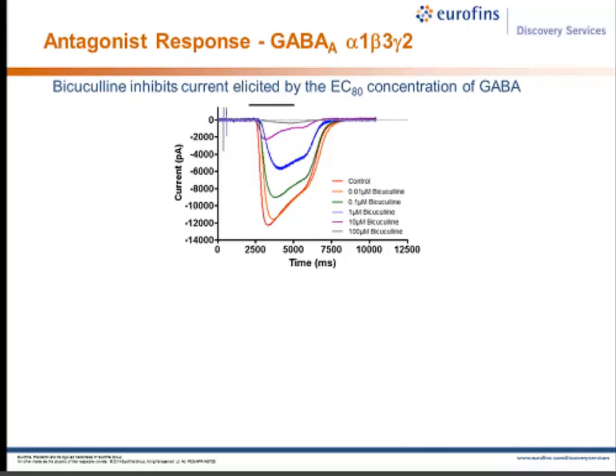So now let's take a look at some antagonist data for the GABAA alpha-1 receptor. And what we want to show here is that a reference antagonist will inhibit the current elicited by the EC80 concentration of GABA. And so the reference antagonist that we used was bicuculline, which is a nonspecific competitive antagonist. And again, the traces that you see here are the response of a single cell ensemble exposed to increasing concentrations of bicuculline, starting from 10 nanomolar going up to 100 micromolar. There's a 2-minute pre-incubation with bicuculline, followed by a 3-second application of the EC80 concentration of GABA.